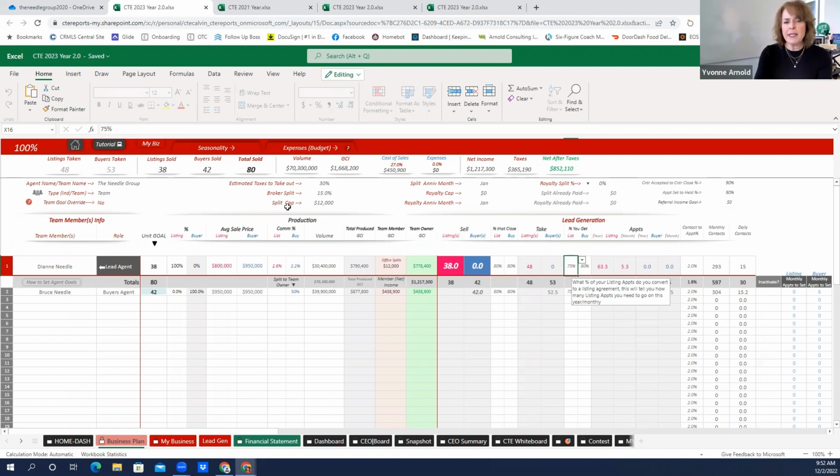Whatever your broker split is, if there is a broker cap, this product was built for Keller Williams, so it was originally built with caps like Keller Williams has, and now many of the other franchises have that. Then anniversary months, and any royalties. If you're with a Coldwell Banker, Berkshire Hathaway, anything like that, you're going to have a royalty split, so that would go in here. And if they cap you on your royalty, then you plug in your team members.